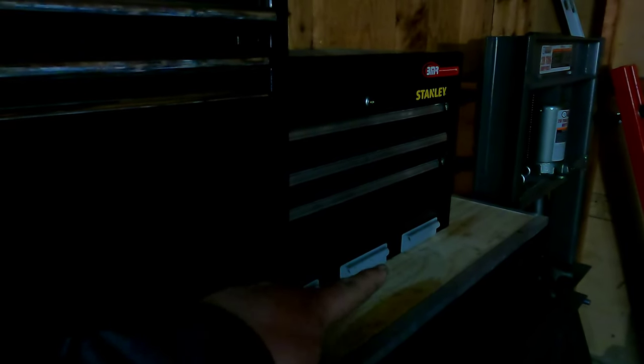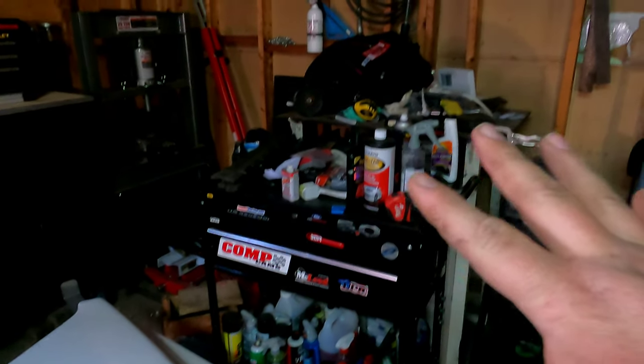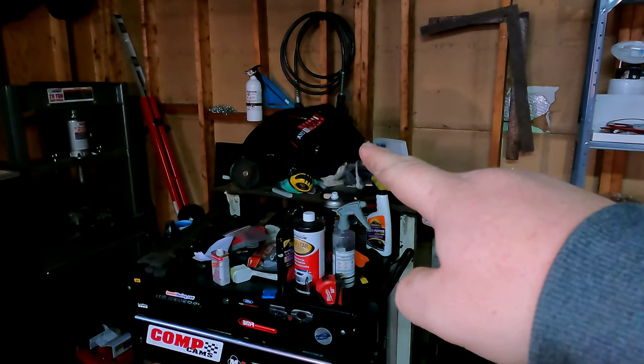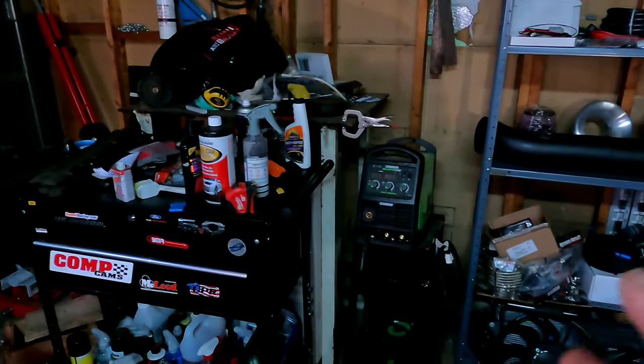I plan on getting a bench grinder for this side, but for now I'm just going to stick this up here. I have a Nightmare still over here. This is all my car detailing stuff. That's going to be my welding station. That's going to be my new tool bag. I'm going to put that together for all my overflow tools to where I can just grab it and go if I ever need a roadside type thing.